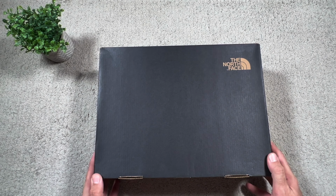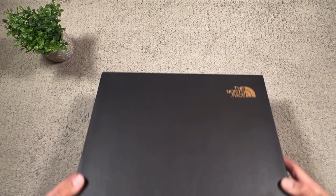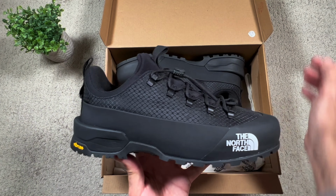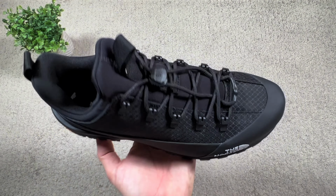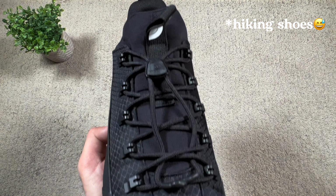So let's jump to the next one, guys, which will be a pair of North Face sneakers, which will come in this very nice box in this black and brown color. To be honest, when I actually ordered these ones, I thought that I'm gonna receive a proper pair of boots, but for my surprise, this one is a blend of sneakers and running shoes, if I'm not mistaken.